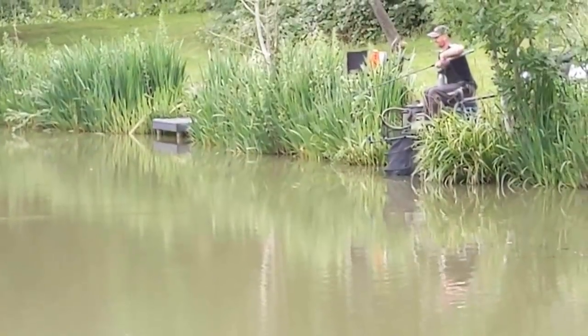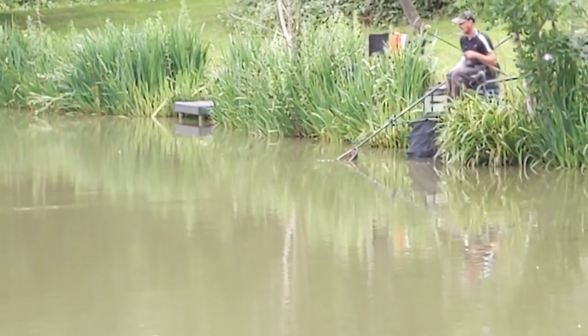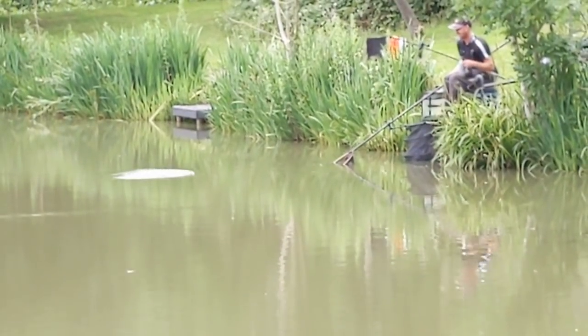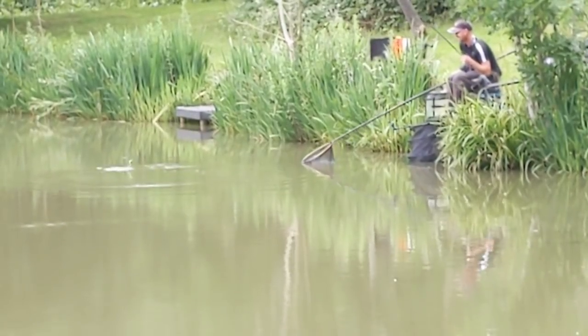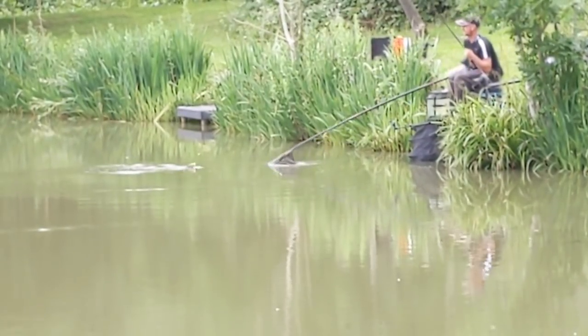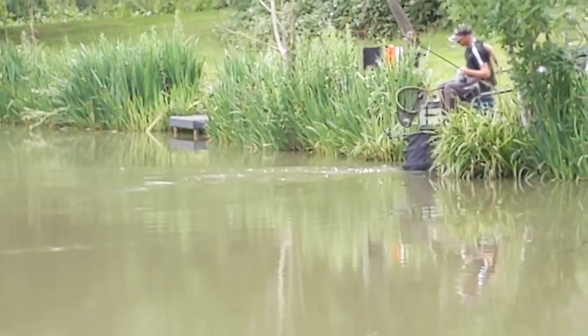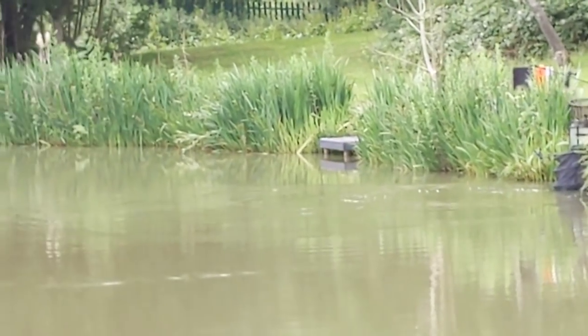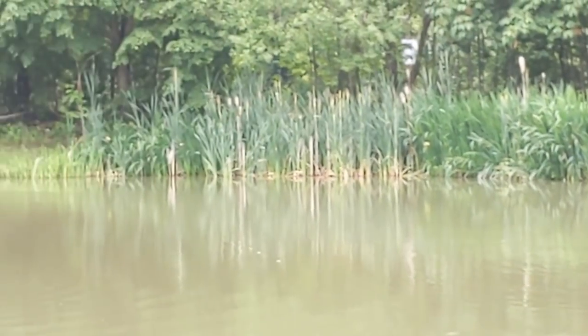Here we are, into a fish. Looks like one of the F1s. And a method feeder, lovely. Let's have a walk around the rest of the pool and see what's going on.